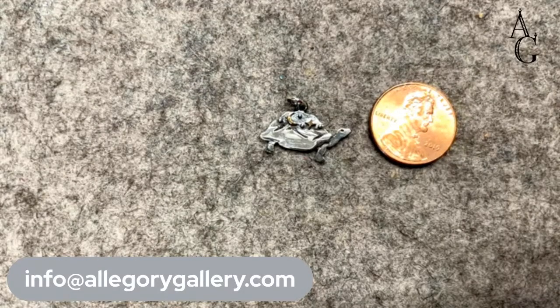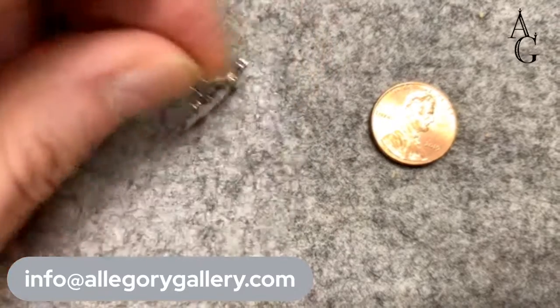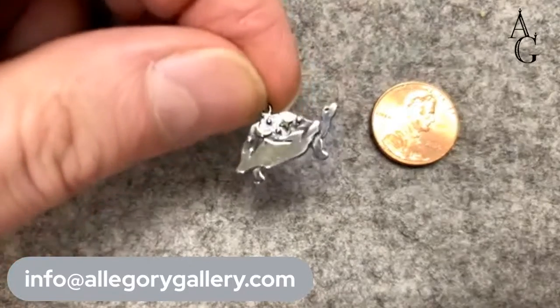I don't know. Tortoise. Andrew says tortoise, turtle, tortoise. I know they're not the same, right?